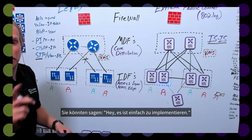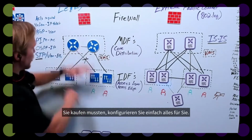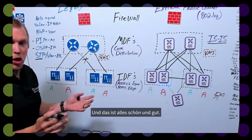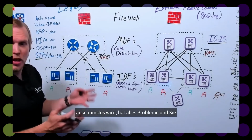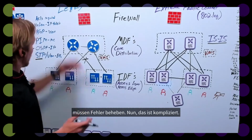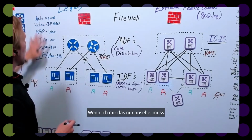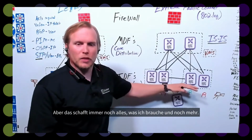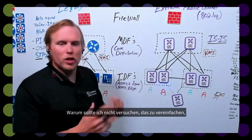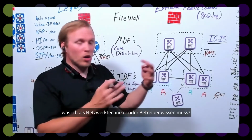They might say, hey, it's simple to deploy because you hit that button and some server that you had to buy just configures everything for you. And that's all well and good. But when that breaks, and it invariably will, everything has issues and you need to troubleshoot it. Well, this is complicated. Just looking at this, I gotta know a lot more stuff compared to over here. But this still accomplishes everything I need and more. So why wouldn't I try to simplify what I have to know as a network engineer or an operator?